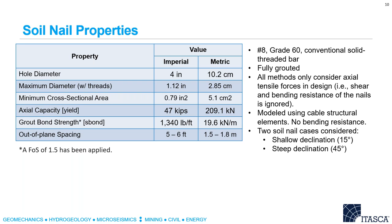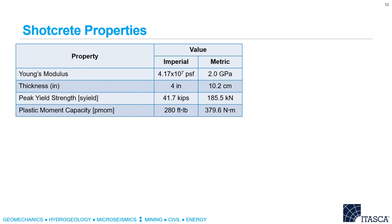The properties we used for soil nails: a hole diameter of 4 inches, typical number 8 grade 60 bars. They were fully grouted, and we only considered axial tensile forces in the design. We ignored any bending resistance of those soil nails, which is what the design recommendation is, because if you have that additional resistance, that's good to have, but we didn't want to rely on that. And we used an out-of-plane spacing of about 5 to 6 feet, a grout bond strength of 1340 pounds per foot, and 47 kips axial capacity for the nail itself.